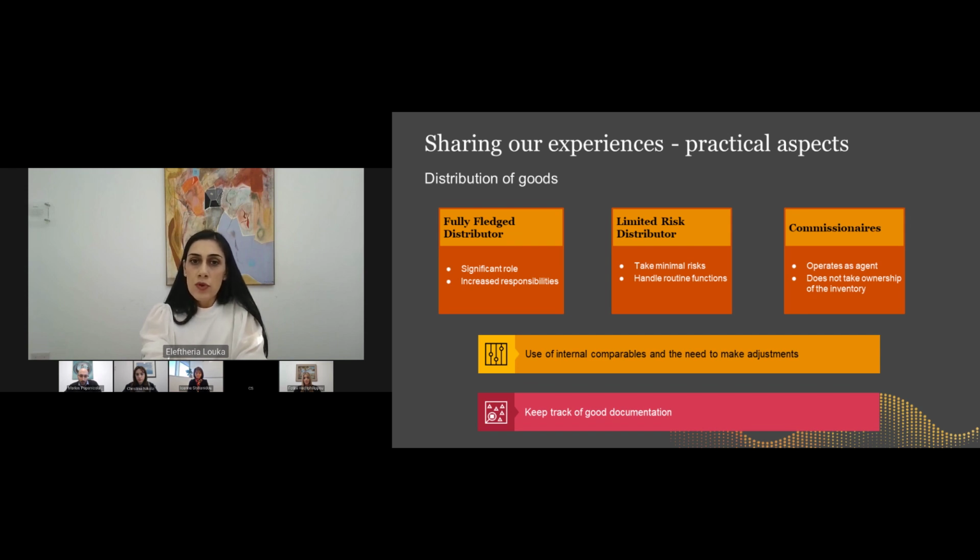When it comes to full-fledged distributors, they usually take on a more comprehensive role in the supply chain of the business, as they may be involved in marketing, advertising, and may bear additional risks such as inventory management or credit risk. From a transfer pricing perspective, their increased responsibilities and risks mean full-fledged distributors are compensated with higher profit margins, and comparable uncontrolled price or resale price methods are often applied.